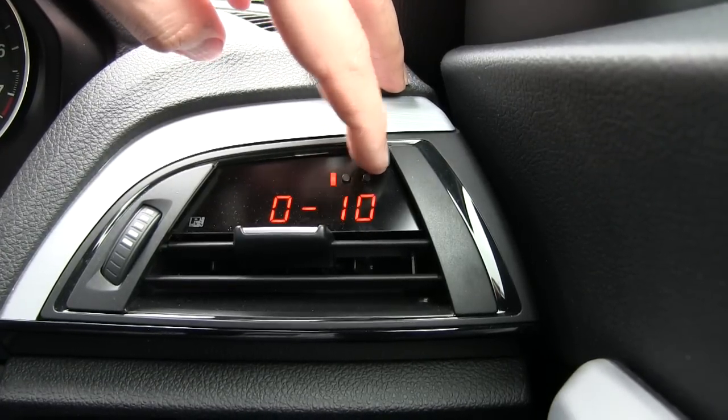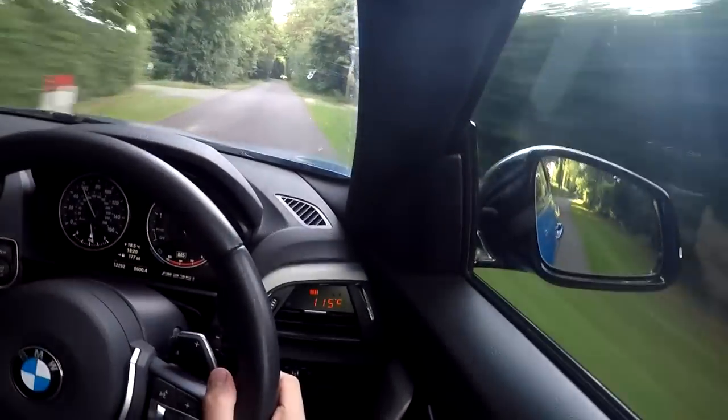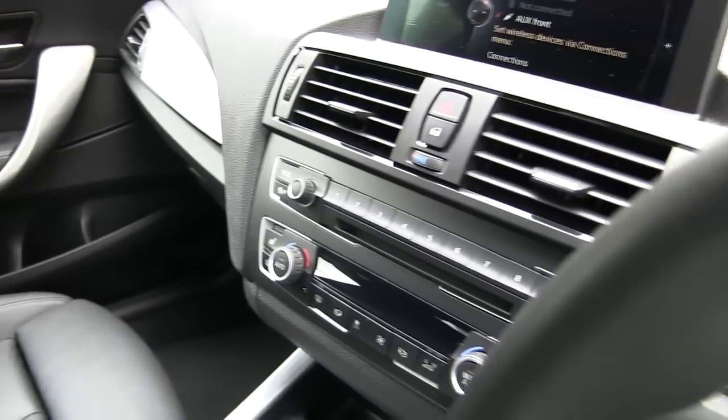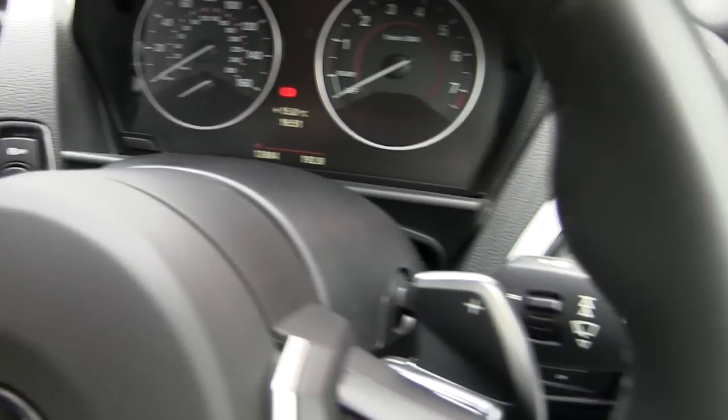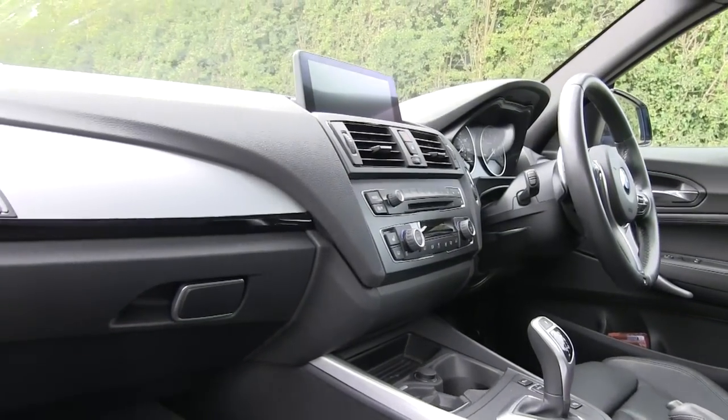And that just literally plugs into the OBD port. I installed it myself, so if I can do it, anyone can. And then it just takes up sort of half of one of the vents. So overall, I think the interior is pretty good. It's nice and modern. It's nice and comfortable for long journeys. There's plenty of places to stick things. Yeah, so I think it's pretty good.